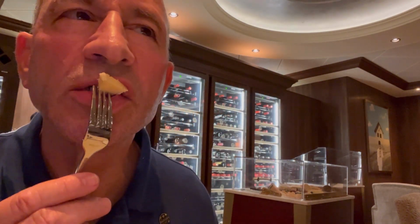I don't remember what it's called, but we'll try it. That's very good. This is the Gorgonzola. No, this is the one from Spain. Really like that. Has a little more bite to it.